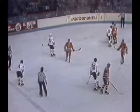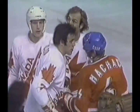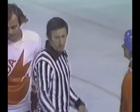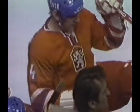The puck was gloved ahead, and the referee, Dahlberg, calling a stoppage as Esposito and Mikoch exchange a few words in front of the Czechoslovakian goal. It's not the first time during this game that Mikoch and Esposito have had words, although I can't imagine what they're saying, as there doesn't seem to be a common language between the two of them.